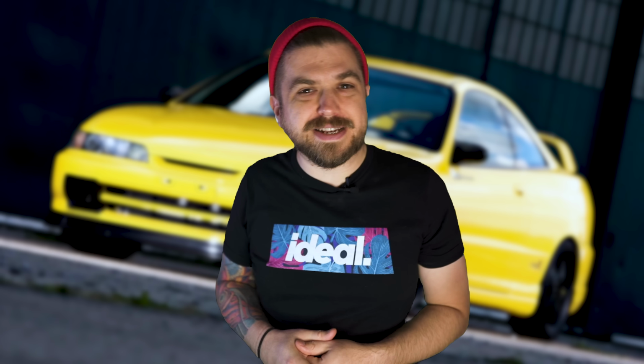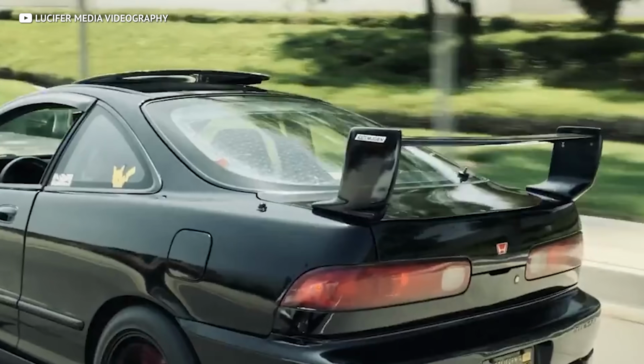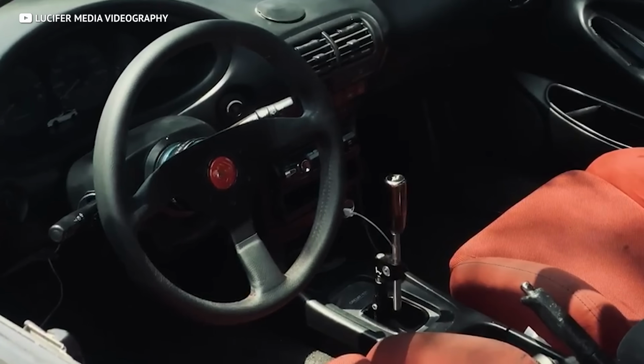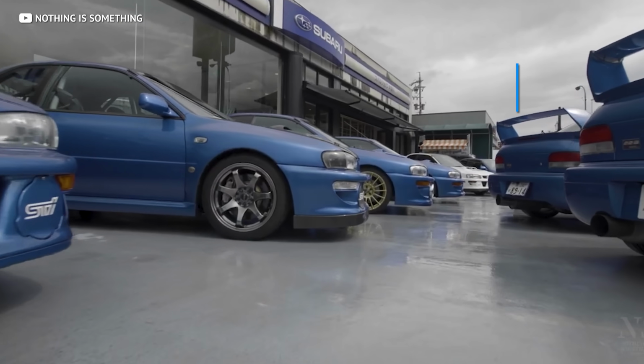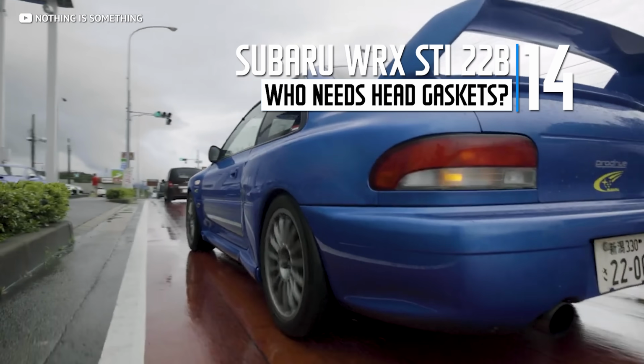Because DC2 prices are through the roof, and they're probably never gonna come back down. But still, if you can afford to pick one up on Bring a Trailer, I think you're owning one of the greatest Japanese cars ever made. Speaking of incredibly expensive Japanese cars, up next at number 14 is one of the most expensive Japanese cars to ever be sold. And I'm talking about the rare, the limited, the iconic Subaru WRX STI 22B.